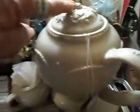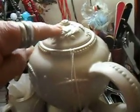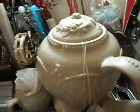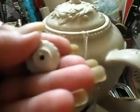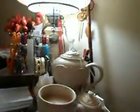And then I broke today. I've had the worst hand day of dropping, breaking. Well, I broke the little finial off of my teapot lid, but it's a pretty clean break, so I think I'll be able to super glue it back on. I'm hoping quite a bit that I can do that.